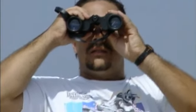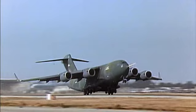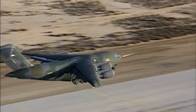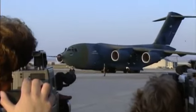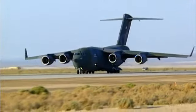The new transport taxis down the runway and lifts off. The airplane configured for cruise, flew over the mountains, configured for landing, landed well, rolled out, taxied in. So it went off very well. From the outside, it's a success.